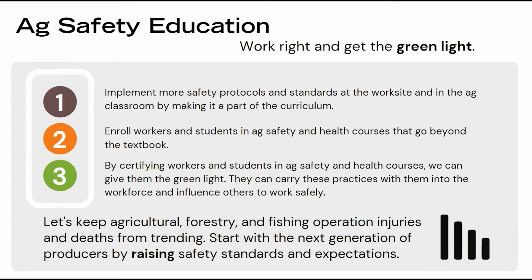And thirdly, we want to certify workers and students in ag safety and health courses. This can give them the green light to safety. They can carry these practices with them into the workforce and influence others to work safely. So if they are able to be certified to build this knowledge of safety in the workplace, hopefully they can influence others to adopt the same practices. They can teach their family, their friends, their coworkers to work safer and to work smart in any of the practices that they do.